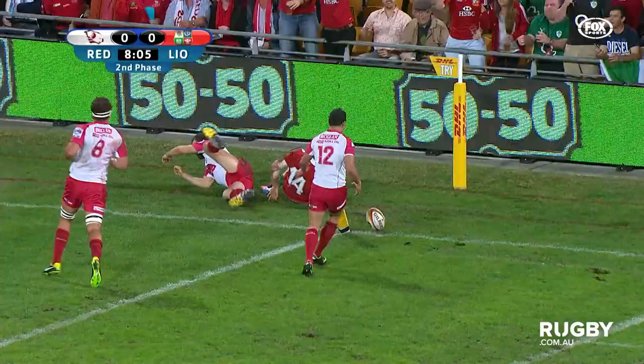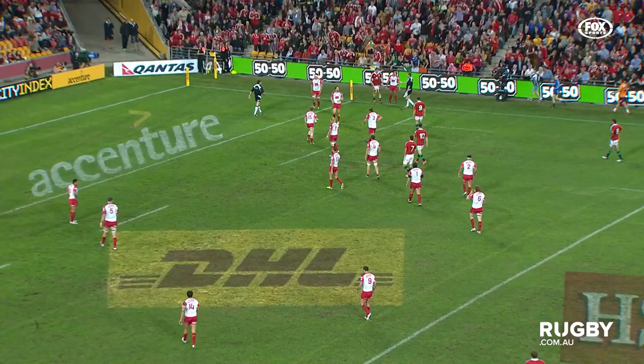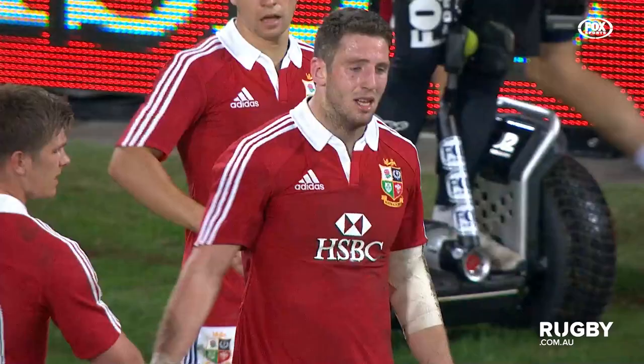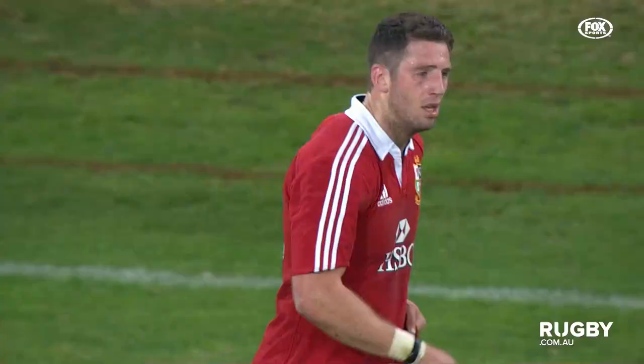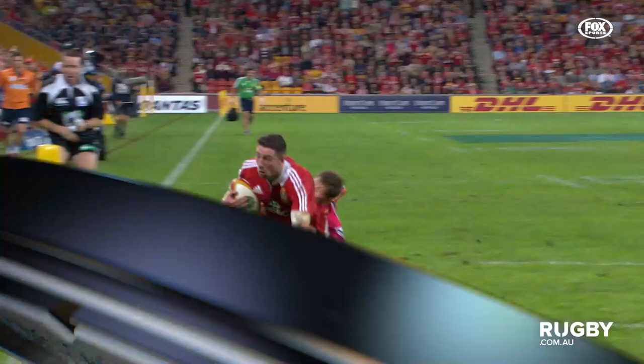Ooh. The assistant on the far side said, you'd better go upstairs to have a look at this one. But the counter-attacking ability was brilliant from inside their own territory. Is it a try, yes or no? The Reds have had 75% of the possession, and as soon as there's a turnover, the counter-attack from the British and Irish Lions. Toby Faletau had the vision, and then Tommy Bowe just took off.